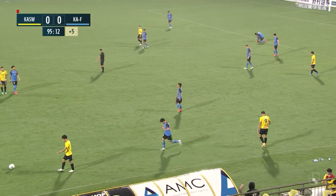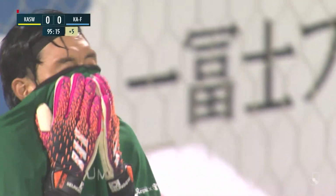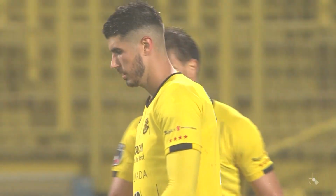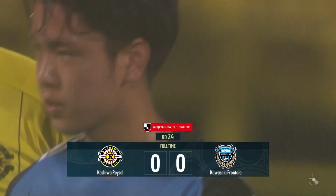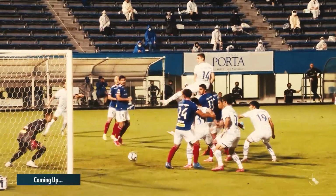For the first time in 39 games, Kawasaki Frontale failed to score. For the first time in 2021, they failed to score. They don't lose though, but they dropped 2 precious points against Kashiwa Reysol in their defense of the title. Final score then at the Isankyo Frontier Stadium, 0-0. Great work from Reysol, forcing a share of the points.